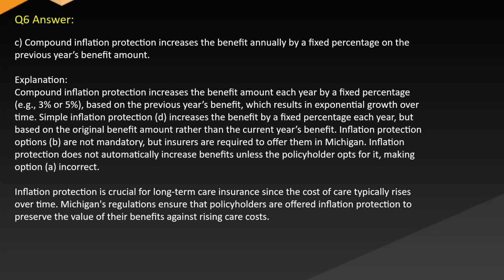Answer. C. Compound inflation protection increases the benefit annually by a fixed percentage on the previous year's benefit amount. Explanation. Compound inflation protection increases the benefit amount each year by a fixed percentage, typically 3% or 5%, based on the previous year's benefit, which results in exponential growth over time. Simple inflation protection, D, increases the benefit by a fixed percentage each year, but based on the original benefit amount rather than the current year's benefit.